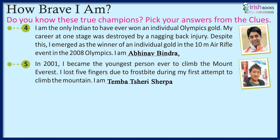4. I am the only Indian to have ever won an individual Olympic gold. My career at one stage was destroyed by a nagging back injury. Despite this, I emerged as the winner of an individual gold in the 10-meter air rifle event in the 2008 Olympics. I am... 5. In 2001, I became the youngest person ever to climb the mountain Everest.